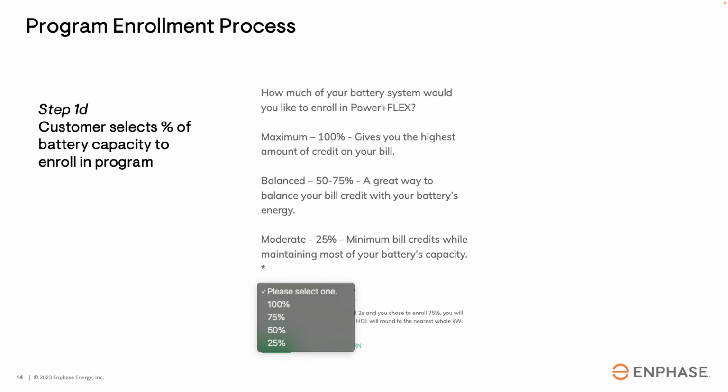Just as a quick clarification, customers' batteries will never discharge below 10% state of charge. Right, so it says 100%. That's you're giving all the battery capacity that you can to Holy Cross, but practically speaking, we won't discharge the customer's battery system below 10% to make sure that we are maintaining the system's health over the warranty period, right? You don't want to deep cycle batteries if you can avoid it, as you guys know so well, right?